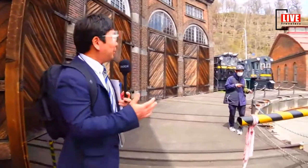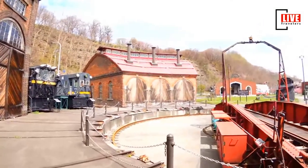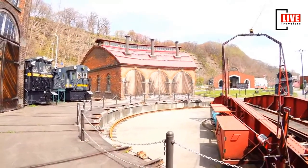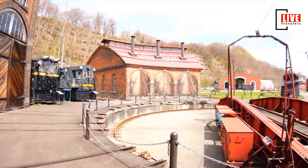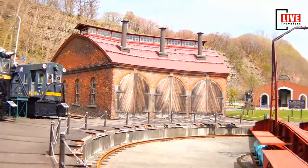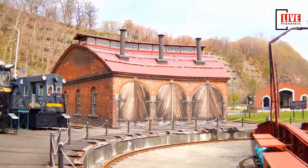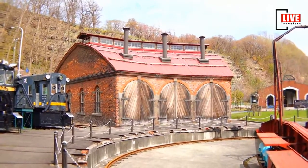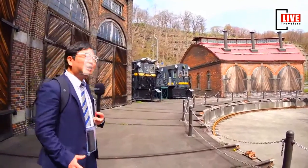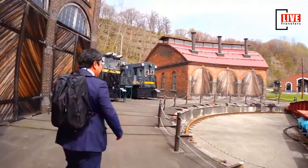Okay, so now we are going to see the historic roundhouse over there, roundhouse number 3. It was built in 1885, 5 years after the completion of this railroad, and the architect for this brick roundhouse was Seijiro Hirai. He was also known as the architect who built the former Hokkaido government building, a very beautiful red brick building. And he was also in charge of building Tokyo Railway Station.